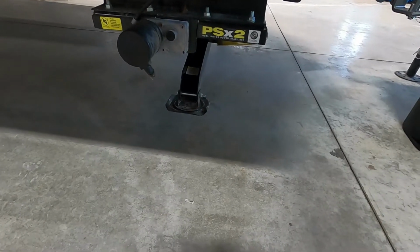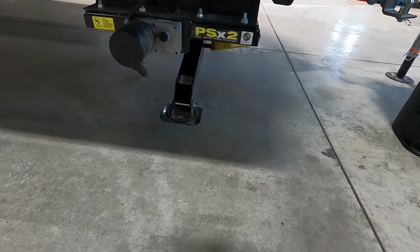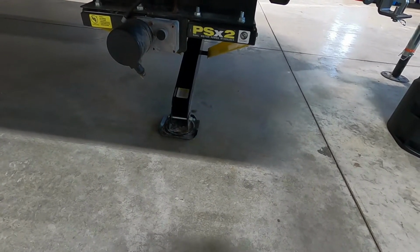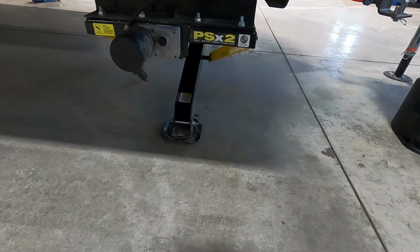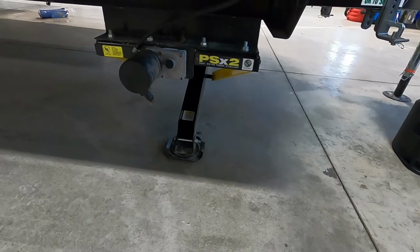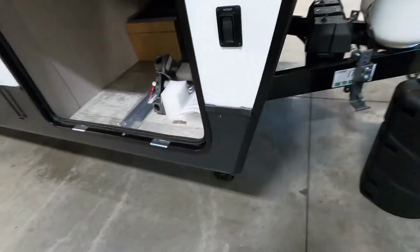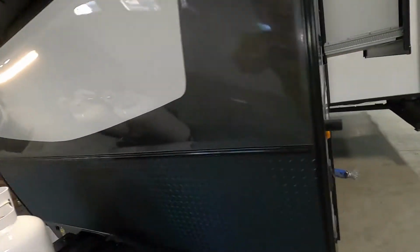Now remember, these are stabilizing jacks. We've already got our unit level, so we're only going to run these down until they're taut. As soon as you feel any pressure like it's going to start to lift the unit, stop. Do the same in the rear, run all 4 of those down. We've got our unit level and stable. Let's go ahead and hook up our power and water.